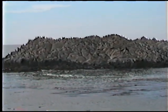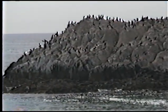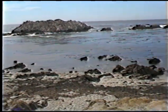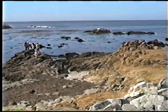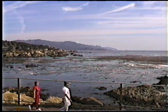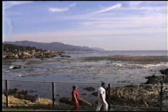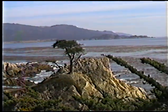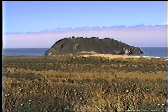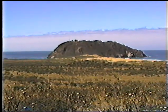Hundreds of birds and a number of seals. Many rocks. Point Sur and its lighthouse, somewhere far down that coast. A lone cypress growing out of solid rock and inspires countless artists, photographers, and sightseers. There's a picture of a rocky point on the Big Sur Highway.